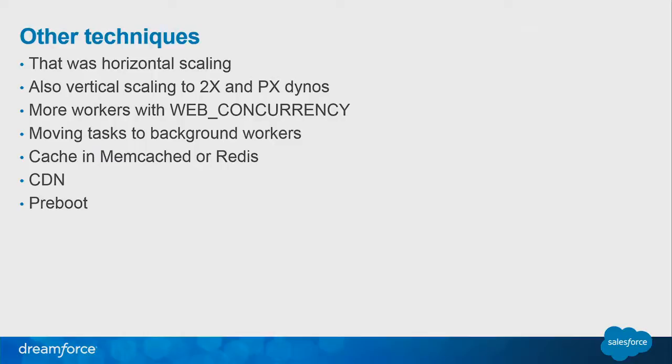We also support vertical scaling. So the 1x dynos that I just used have 512 megabytes of RAM. So they're fine for a small node app like the one I deployed. But you can also scale to 2x dynos, which have a gig of RAM, or you can even get PX dynos, performance dynos, which have, I think it's 6 or 7 gigabytes of RAM and a bunch of CPU power. And you can really make your app go fast when you're running in bigger dynos, depending on the memory profile of your app.